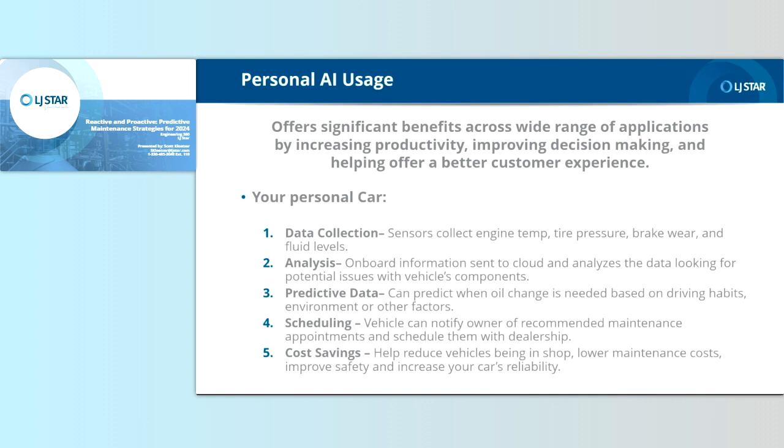But you'll see everything from analysis where you have onboard information sent to a cloud, analyzed, and then sent to your phone. I know General Motors, for example, has an app that allows you to send real-time data from your car, letting you know when oil changes are supposed to occur, what the tire pressure is, what the fluids look like inside your car, and you get an update on your phone.